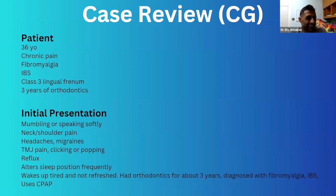36-year-old, this patient had a very complex medical history. This patient came from about 3 hours away. This patient was also diagnosed with sleep apnea. The patient had fibromyalgia, which was diagnosed in 2020, chronic pain, irritable bowel syndrome, and a class 3 lingual frenum.